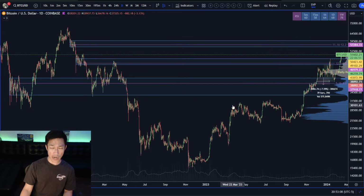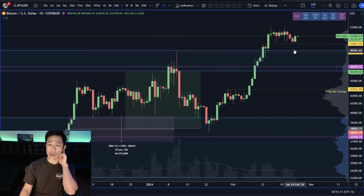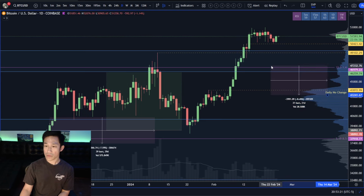And if they do break down from here, again, this 43872.99, that is the key area. So, a conservative trade zone from here, something like this makes a lot of sense.